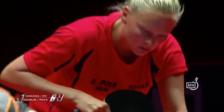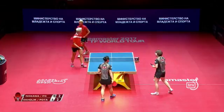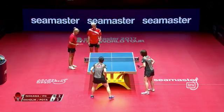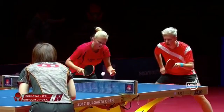Pota racket. Bright yellow sponge. And heavy spin as well. We don't see too often Kasumi Ishikawa getting a full swing. A serve that comes off the table and not making the opening attack.